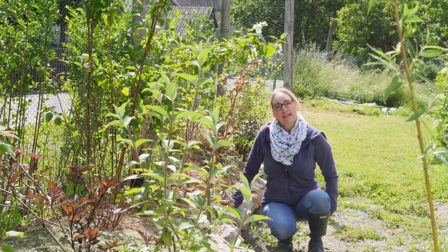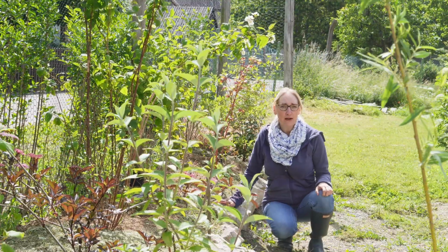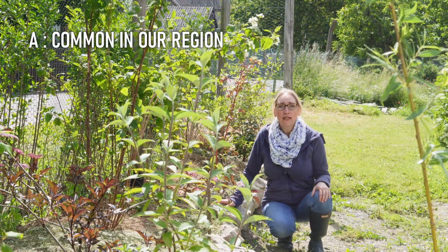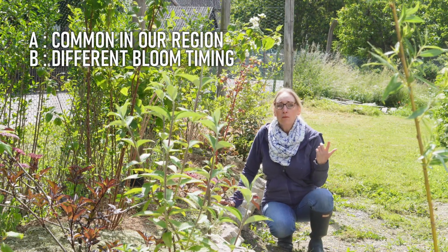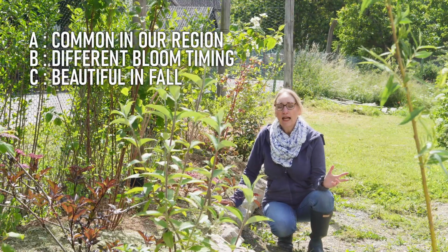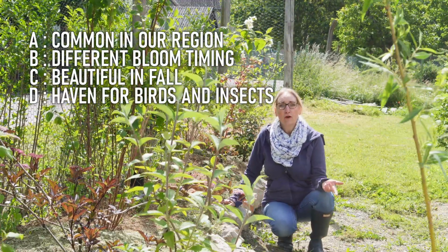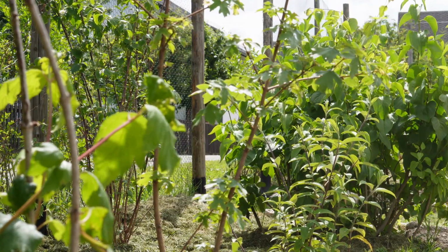On the inside of the fence we planted a mixed hedge. I chose 60 different plants of 8 varieties. And I chose them based on the fact that, A, they are local, so they are from this region, B, that they will bloom and flower at different times of the year, C, that they are attractive in fall because they have berries or nice leaves, and most of all because they will provide plenty of food and safety for birds and insects. And also this side is doing very well.